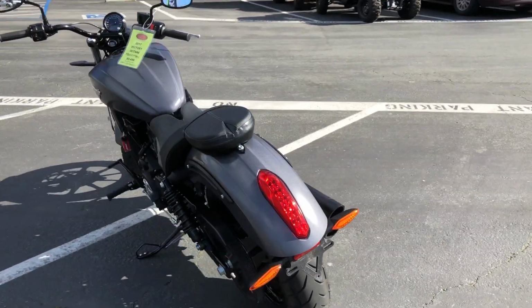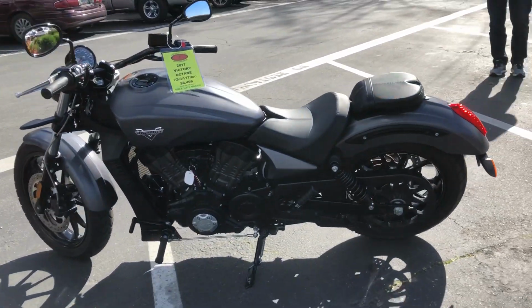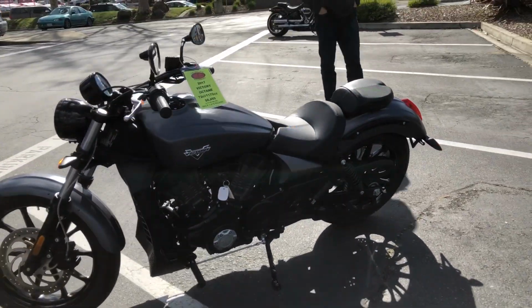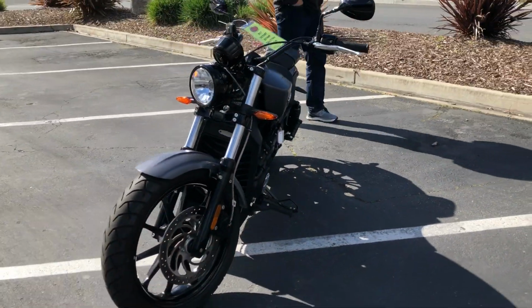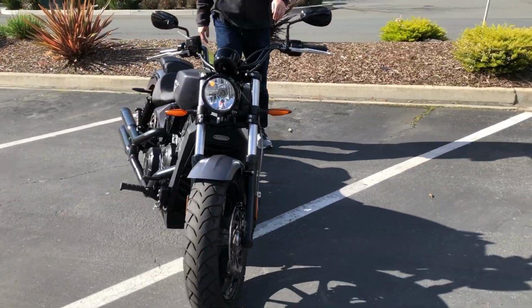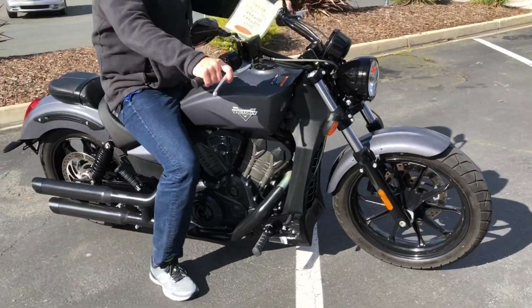The bike only has 1,800 miles. Beautiful matte gray finish. Comes with a little cowl fairing that you can put on the headlamp. Come by, check us out. Fuel injected V-Twin 1200. Price to sell just $84.99.